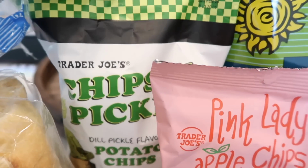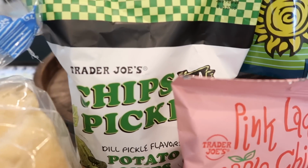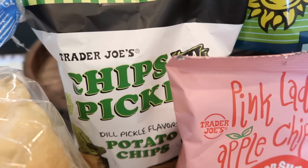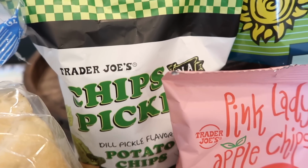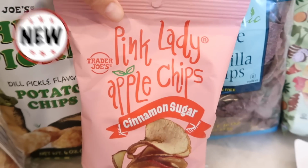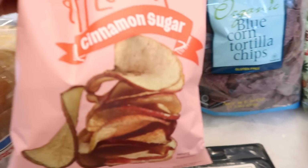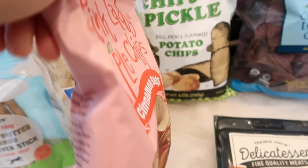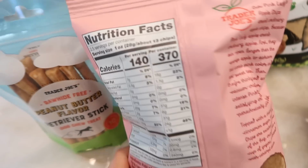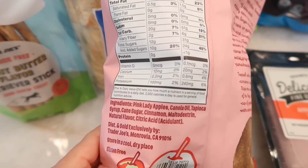I also grabbed some chips in a pickle because I can't resist it, you guys. I see it and I'm like, oh, don't buy it. And then I grab it and it somehow hops into my cart. I don't know. I try to fight it off, but I love these chips. These are brand new. Pink Lady apple chips in cinnamon sugar flavor. These are perfect for fall. I love the pink bag too. That's really fun. But here's the nutrition facts for you guys and the ingredient list.